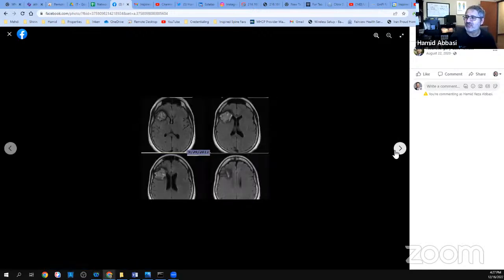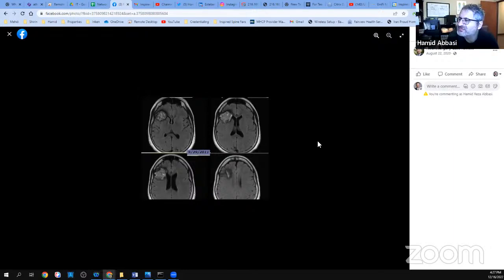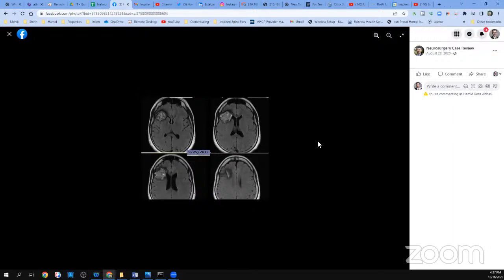And now we get an MRI. Now the patient is stable, we get an MRI. This is more clear to me. So what do you think it is? So now I'm thinking it is a tumor. It is a mass of some sort. And it's not homogeneous. I can see irregular borders as well.